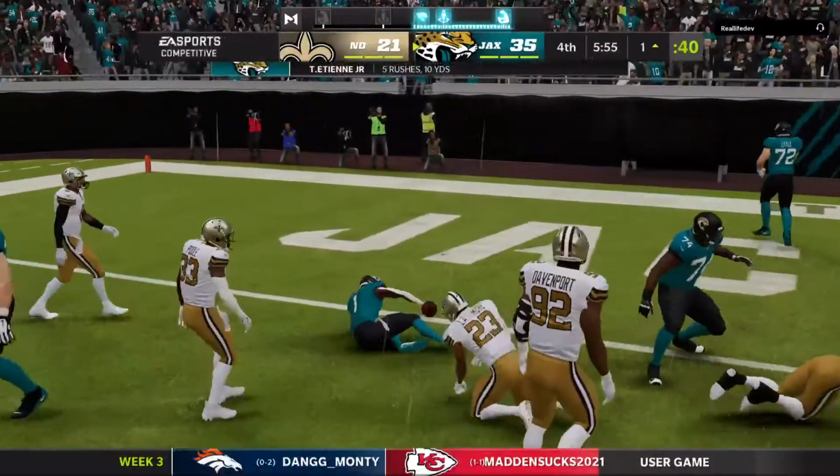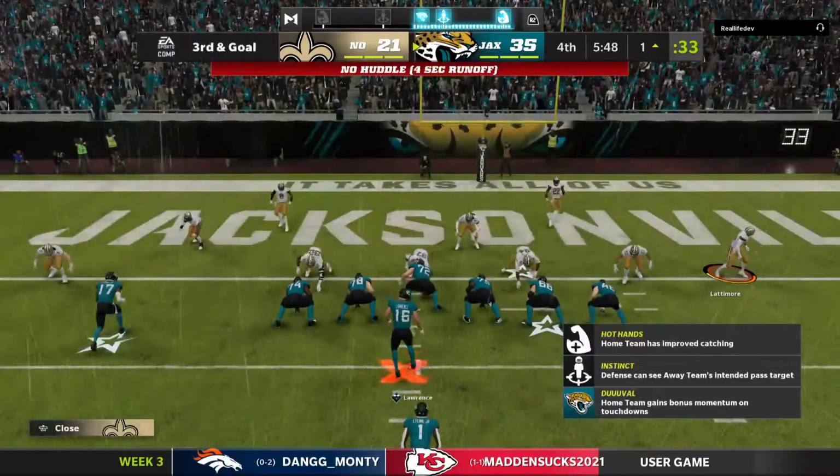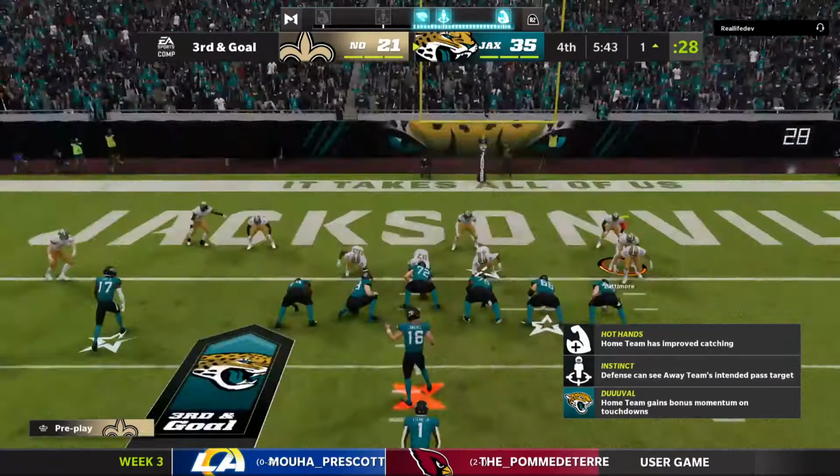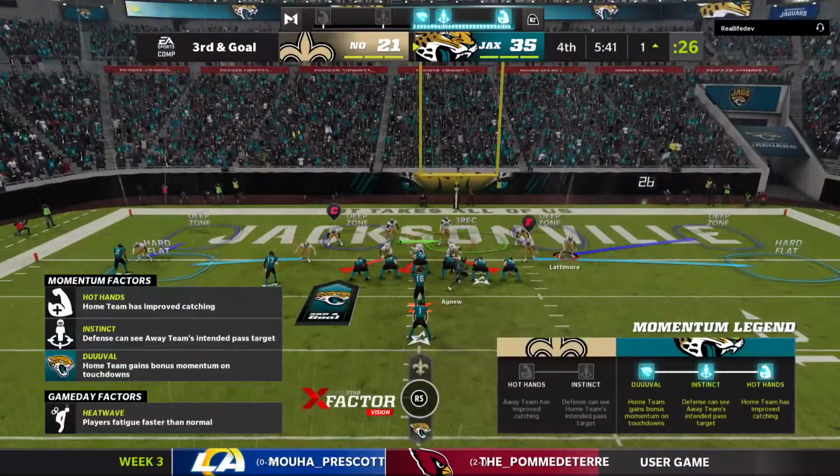And they get him down at the 1. He had the broken tackle, but ultimately could not get into the end zone. A nice run there as he picks up 6. It's going to be 3rd and goal now.